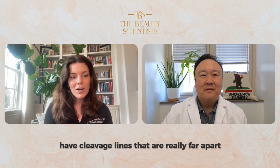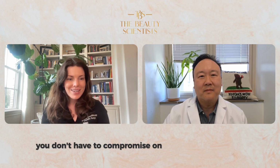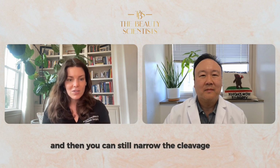We want that right in the center. If you naturally have cleavage lines that are really far apart, we don't want to put them so narrow that we kick out your nipple. So this is a great way. If you add some fat grafting, you don't have to compromise on choosing the implant that's best suited for the shape of your breast, and then you can still narrow the cleavage lines.